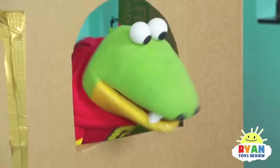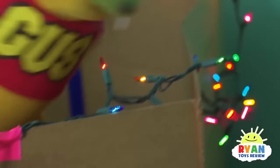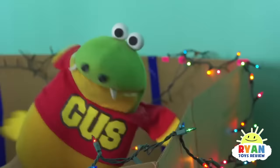I really like this. Let's go check out the castle walls. The castle walls are looking great. I even like these lights. What a wonderful lighting system. I hear they had these in medieval times. All right, let's go check out the front of the castle.